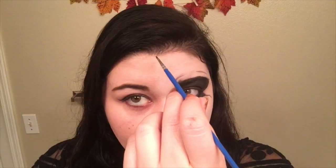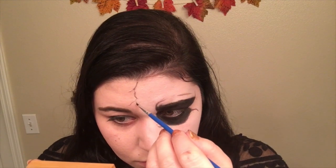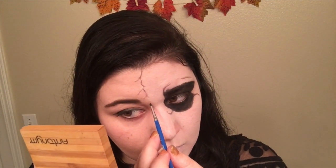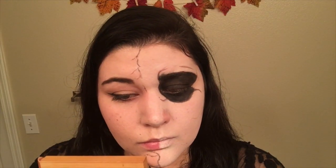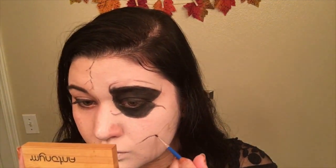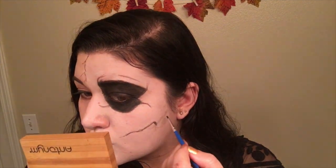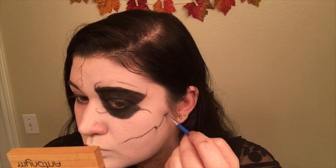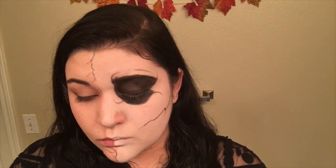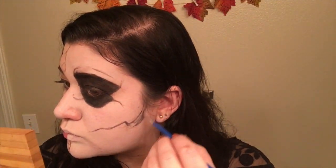So I'm just adding in some fine details, and I'm lining the half of my face to give it a kind of cracked look with the fine detail brush. And you can do this however you want, you don't have to follow it exactly. I just wanted to give the illusion of a cracked face, revealing skeleton beneath the skin. And then I'm going in and lining the details where the teeth are going to be, and also where the hollow of my cheeks would be with the same Antonym color as before.